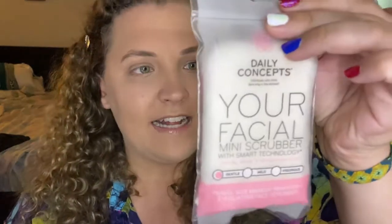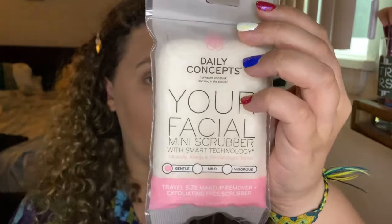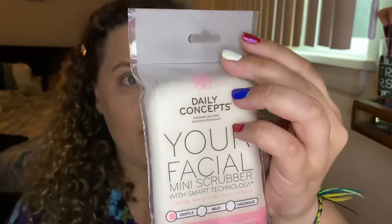So, the first item I am very excited about. This is from Daily Concepts. This is a facial scrubber. I think in one of my other Birchbox unboxings, I unboxed this, but it was for the body, and I love that scrubber so much that I actually ordered the full size of it, and it was only $10. So I have that in my shower right now. So I'm definitely familiar with this brand, and I'm very excited that there is a facial cleanser from them.